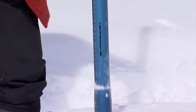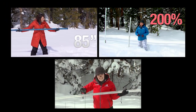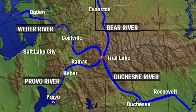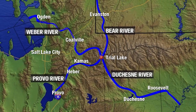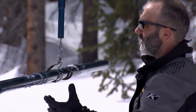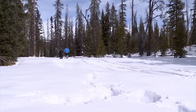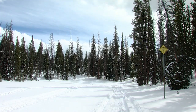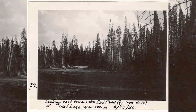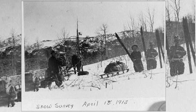Speaking of mountains, this is usually the time of year I would head to the mountains with the snow survey team. I've typically traveled to Trial Lake to measure snow. It's the headwaters to four major water basins in northern Utah: the Bear River, Weber River, Duchesne River, and the Provo. Trial Lake is one of our most important sites, as you already mentioned. It's a really exciting place to go because there's a snow course that's been measured there, a manual snow measurement location, and that's been measured there since the late 1920s. It's a really old location, and there's actually a couple of old historic photos that go farther back than that.